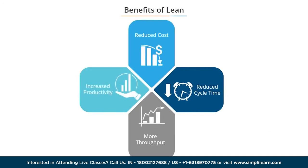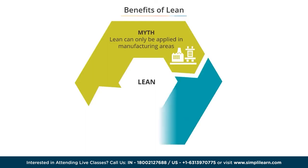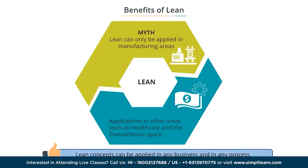Despite all of these benefits, Lean is not implemented by most of the organizations because of the misconception that it is only suited in manufacturing areas. The reason for this misconception is the beginning of Lean. It began and grew in popularity in the manufacturing areas, starting with Toyota. In recent years, one can notice more applications of Lean in other areas, such as healthcare and the transactional space. However, the truth is that Lean concepts can be applied in any business and in any process. On the next screen, let's discuss how Lean and Six Sigma combine.